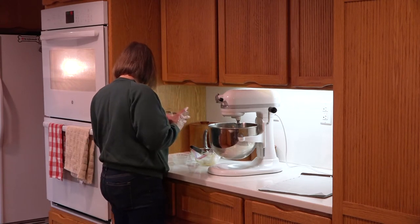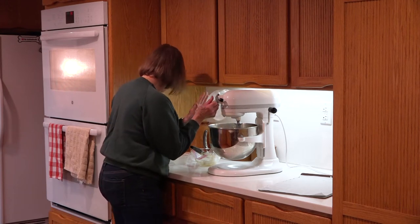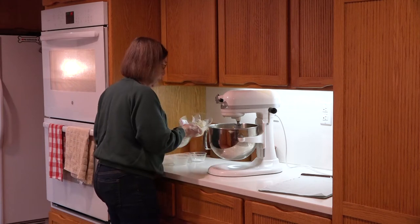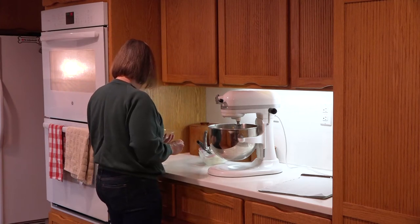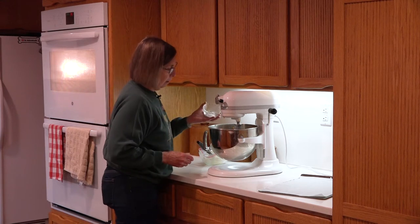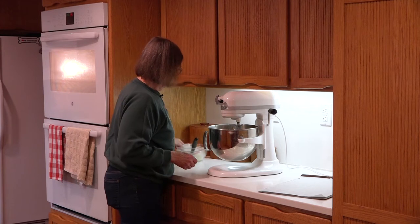And I'm adding 1.5 cups flour and 1/4 cup of cocoa. This is chocolate day, I guess. And then I need to add some leavening. And that would be 1/8 teaspoon of baking soda, 1 teaspoon of baking powder, and just a pinch of salt.